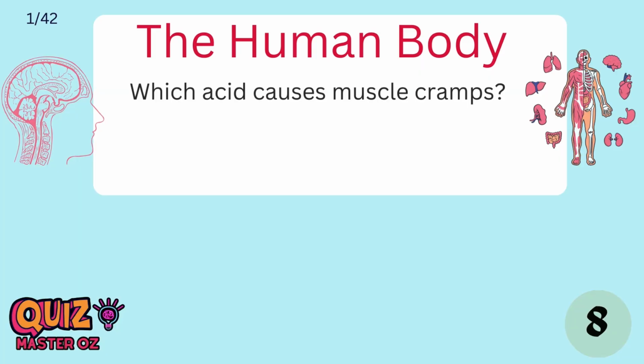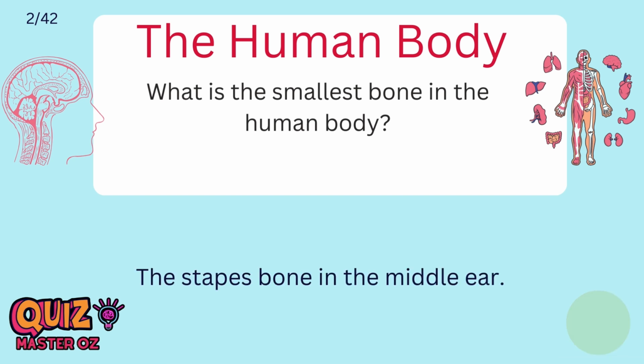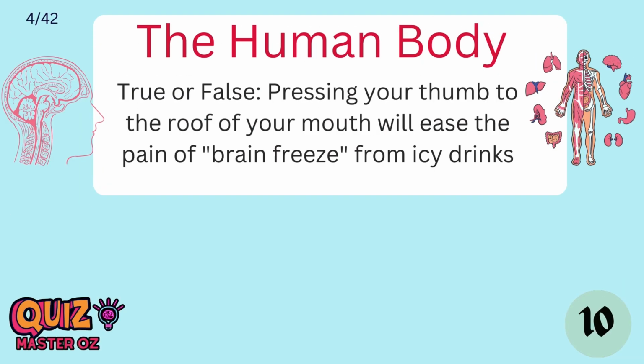Which acid causes muscle cramps? Lactic acid. What is the smallest bone in the human body? The stapes bone in the middle ear. What is the main function of the respiratory system? To facilitate the exchange of oxygen and carbon dioxide between the body and environment.